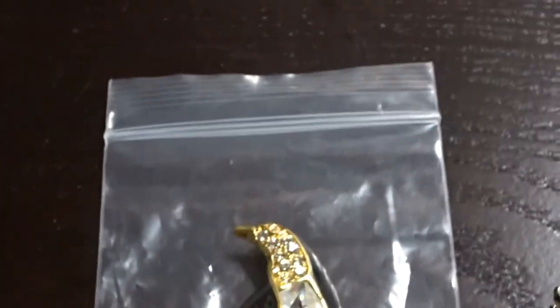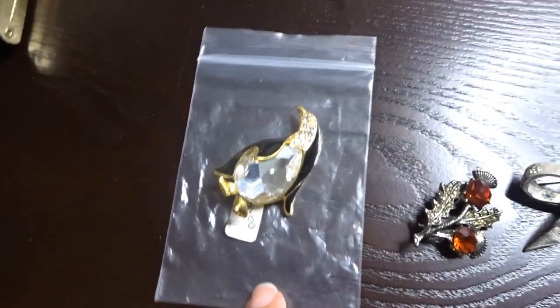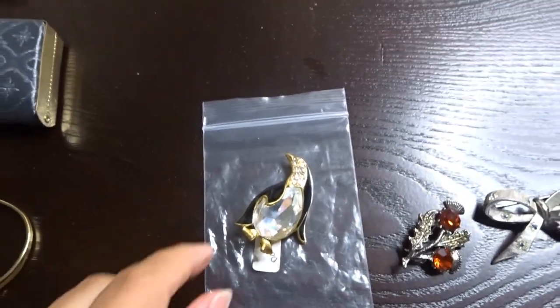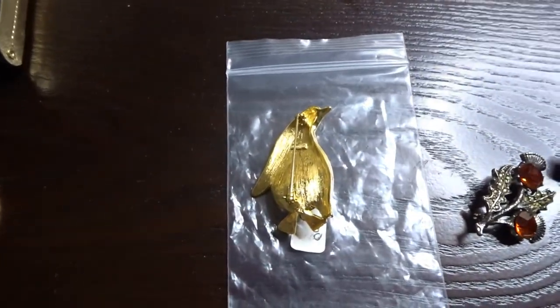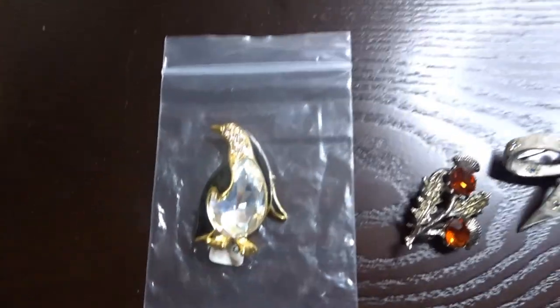Here is a Trifari brooch. My apologies, guys. Had to delete some files from my camera since I had a previous video on there and pretty much killed the memory. So we were getting back to the Trifari brooch.